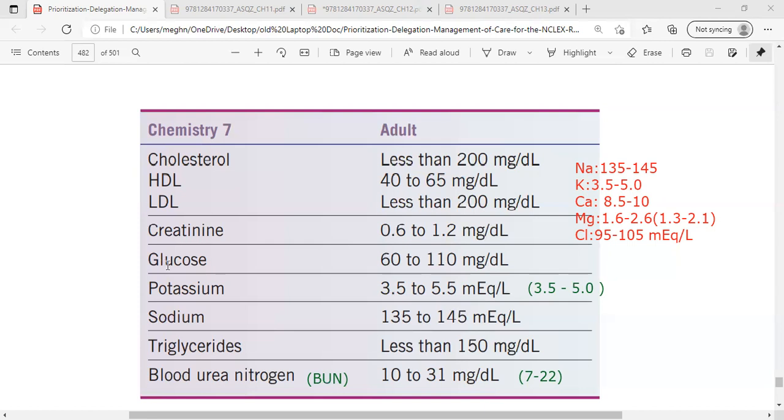Next is glucose. The glucose level is supposed to be 60 to 110 milligram per dL. And some books said the glucose level is supposed to be 60 to 120 milligram per dL. But whatever it is, we get confirmation by hemoglobin A1C. And hemoglobin A1C is supposed to be 4 to 6%.